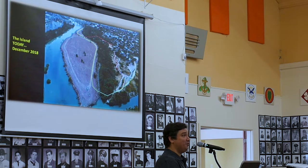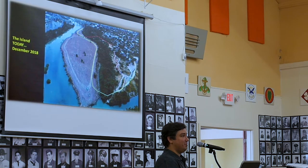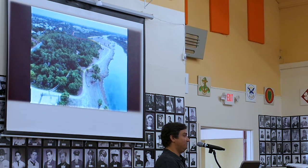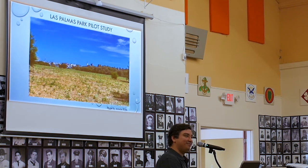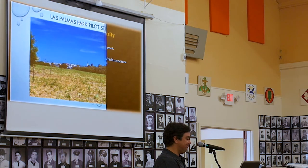Without any plan for reseeding, without erosion blankets, without anything to control the sedimentation, any type of movement of that soil. And this is another view from it. It's bare. And we started a pilot study where we told them, stop bulldozing, okay, and we are going to reseed these plots and see how the transition occurs over time.